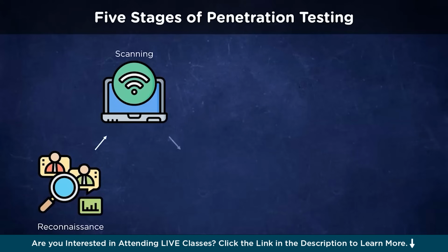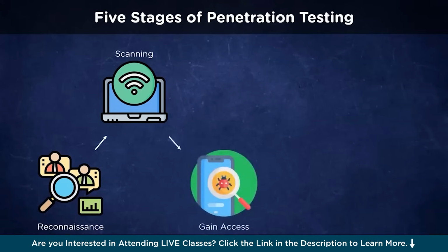The next stage is known as the gaining access phase. In this phase, the penetration tester tries to establish a connection with the target and exploit the vulnerabilities found in the previous stage. Exploitation may be buffer overflow attacks, denial of service or DOS attacks, session hijacking, and many more. Basically, the penetration tester extracts information and sensitive data from servers by gaining access using different tools.